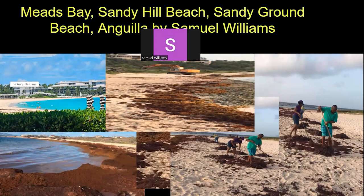So much so that the representative for the area put out a call for people to come out every other week to try and get this under control, because of course Anguilla is well known for its beaches, and Sandy Hill is one of the most popular beaches on the island. So a lot of work had to be put in to get rid of the sargassum and also monitor it, to make sure that whenever there's a significant stockpile, the folks will come in, let's say on a weekend, to actually get the sargassum out. So that is basically my slide.